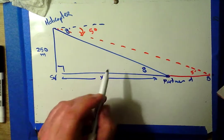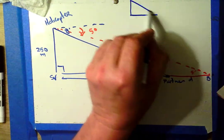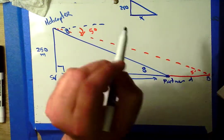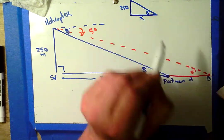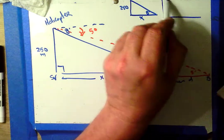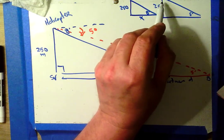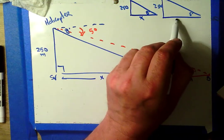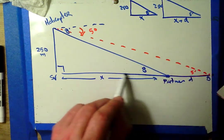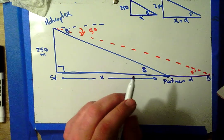So we can make our two triangles here. We can make the little one with 250, X, and 8 degrees. And we can make the bigger one with 5 degrees, still 250, but here, X plus D. It's this whole side length. Okay, and what tricky equations can we write here?